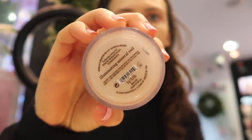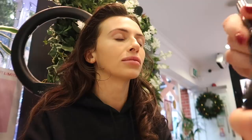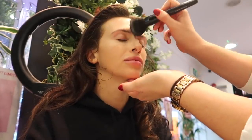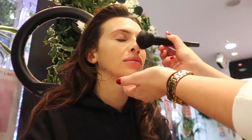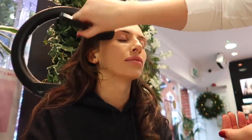Next was to set the face with the illuminating mineral veil. It has a beautiful sheen to it. So she used this to set all over my face, just starting where I needed it the most in the T-zone area and then applying it all over the face. It has a wonderful texture to it. So light and thin, like a dust, but with a tiny amount of a sheen.